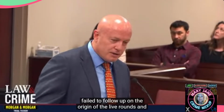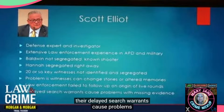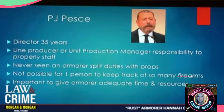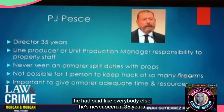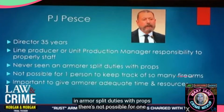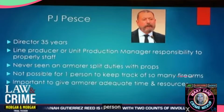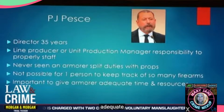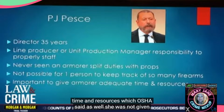Law enforcement failed to follow up on the origin of the live rounds, and their delayed search warrants caused problems with missing evidence. P.J. Pesh testified just this morning. He had said, like everybody else, he's never seen in 35 years an armorer split duties with props. It's not possible for one person to keep track of so many firearms. And he indicated it's important to give the armorer adequate time and resources, which OSHA said as well. She was not given that to do her job.